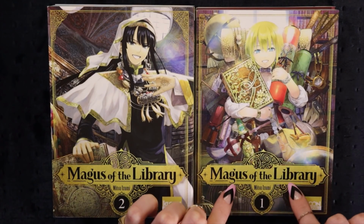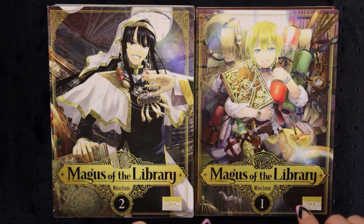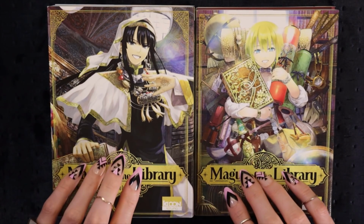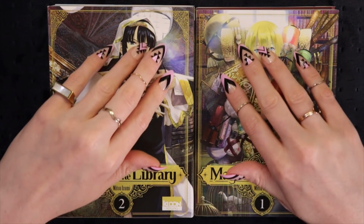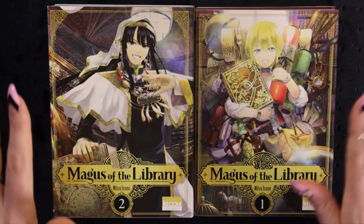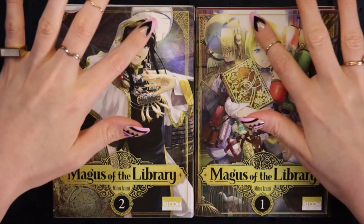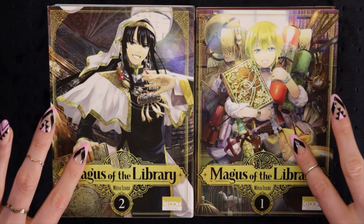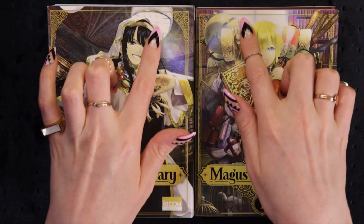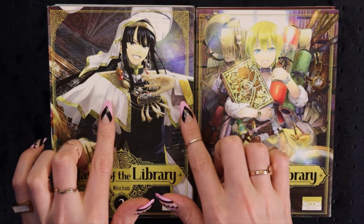Do you guys know any of these manga? Most of them are the French titles, but I'm guessing Magnus of the Library is not. It's maybe the English title. Don't know. Sometimes the French title of things is in English but different from the English title, which I always found a bit strange. And I think French people find the French-Canadian versions of things a little strange too. It's fun.